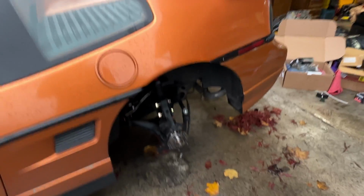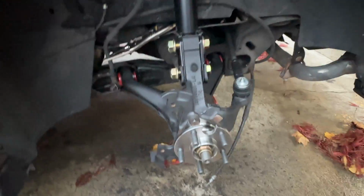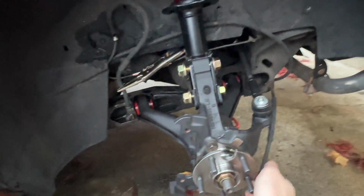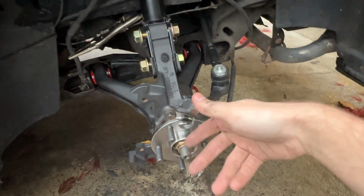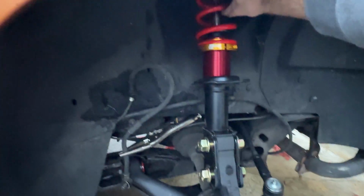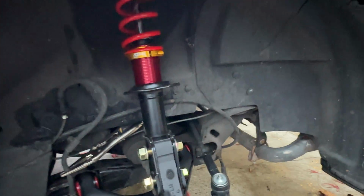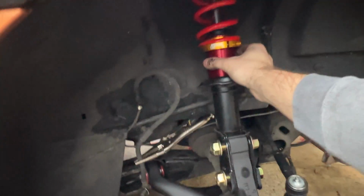So next I'll be handling the other side, but as far as the coilovers go, there's a little bit of space here. It's kind of hard to see on camera, but that's just because of the suspension sagging. What I'm going to do is get a floor jack under here and lift it up. Well, I guess I'll put the wheel on, and then lift up the control arm, which will compress this until it's off the floor jack, and then I'll be able to measure the distance from the wheel well to the tire itself, and make adjustments from there.